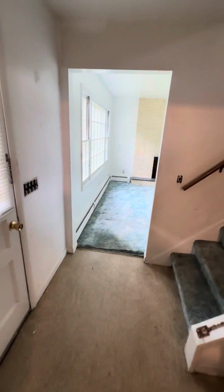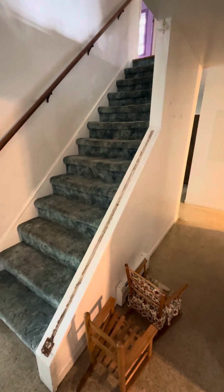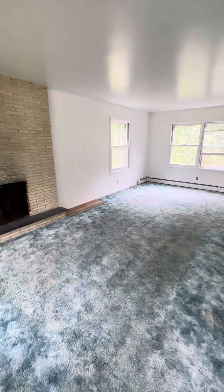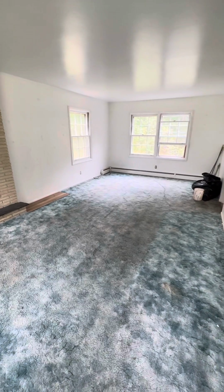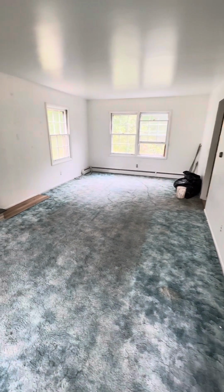Free blinds for anybody out front. Oh yeah, brand new too. Rail is down. What else? Ready to rip out some carpet and put in some floor. And the front yard. We'll show you the front yard later.